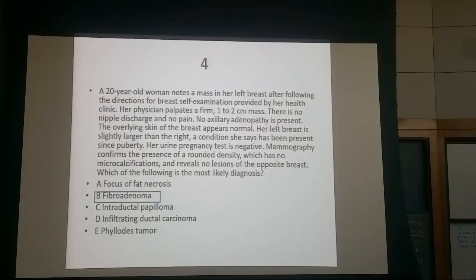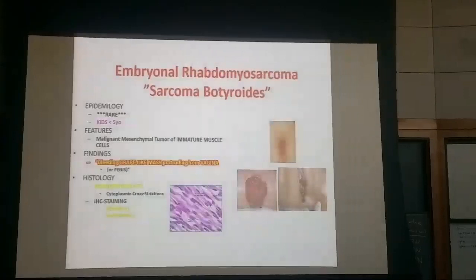So fibroadenoma is the most common in young women, right? It's benign. All right. Embryonal rhabdomyosarcoma, or sarcoma botryoides. You guys know how to say it. So it's really rare. It's in little girls under the age of 5. It's a tumor of immature muscle cells.